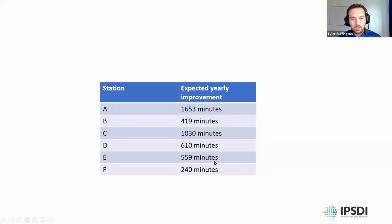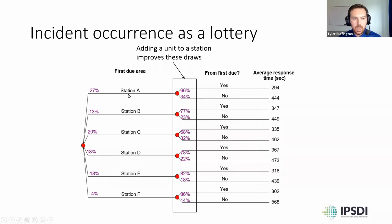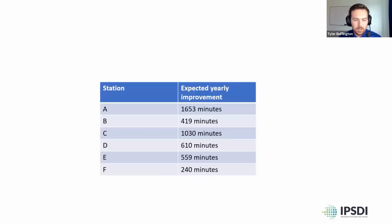And so from here, you can see that there is an optimal improvement from adding a unit to station A, which kind of makes sense because station A has the busiest first due area. But it is interesting to me, comparing station A versus station F, because we see that station F has the most significant consequences of a non-first due dispatch. However, it is the least busy station. So it's interesting how those trade-offs balance out and how the model looks at that. And it says there is the maximum improvement from adding it to the busiest station, at least here.